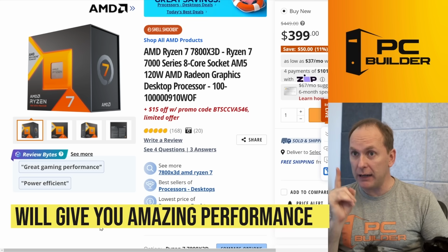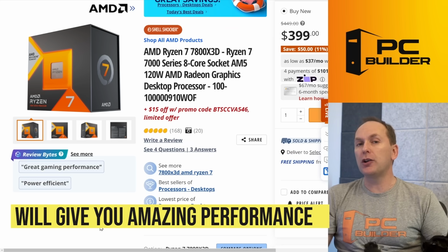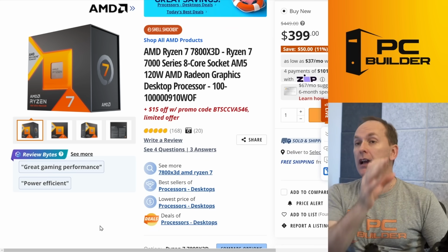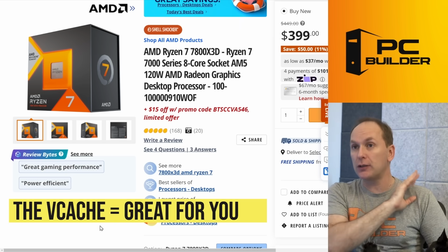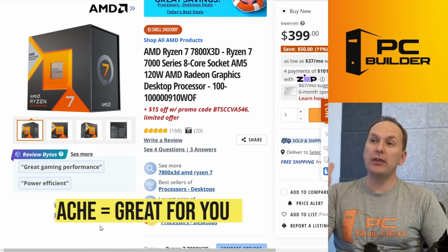The only testing I can find in Minecraft with all the mods and stuff showed that at least with the 5800X3D, it really preferred V-Cache, all that extra cache over just pure cores. So I went ahead and went with the 7800X3D.